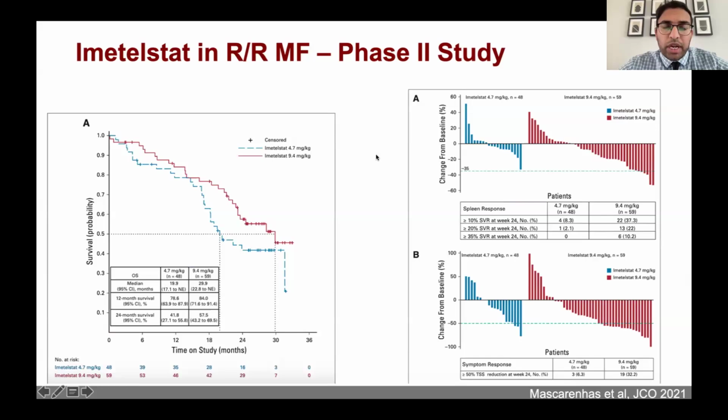And then the last drug I want to highlight is a drug called imetelstat, which is a telomerase inhibitor. And this drug is being developed based on a very promising phase 2 study that was reported out about 3 years ago in relapse refractory myelofibrosis. And one thing that's very interesting is this is one of the few studies that's looked at, do patients live longer and better potentially when they're on imetelstat?